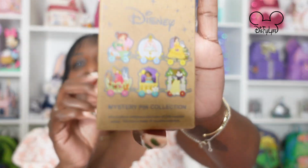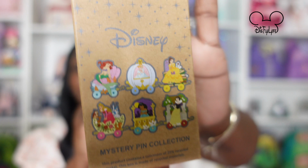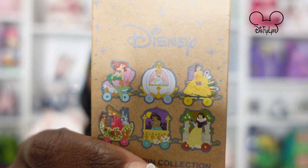So, all right, y'all. We have four of these, and this is the Princess Train set. And I've seen a few of my friends open these. These come from Box Lunch. And, of course, you can tell by the box, they're recycled pens, and there's only one pen in the packet. But these pens, you guys, from what I can see on everyone's channel, they seem pretty big. And so this one, we can get Ariel, Cinderella, Belle, Aurora, Jasmine, and Snow White. So I guess I'm done with my chances of seeing Tia today. Which, that's all good. We'll just keep looking for her.